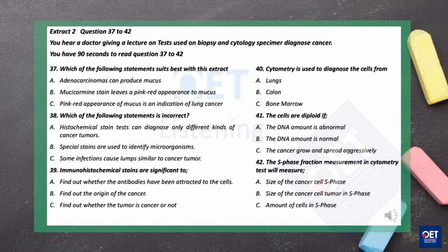Usually, the grade and type of a cancer is clear when the cells are observed under a microscope after routine processing and staining. However, this is not always the case. At times, the pathologist requires other procedures also to diagnose the cancer.